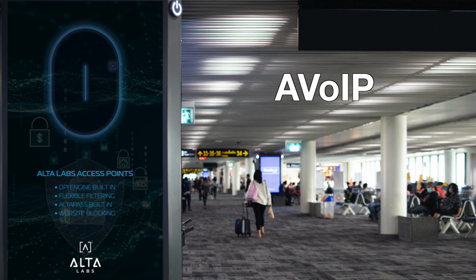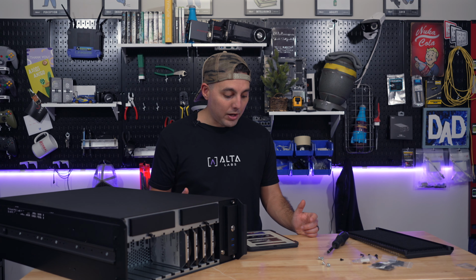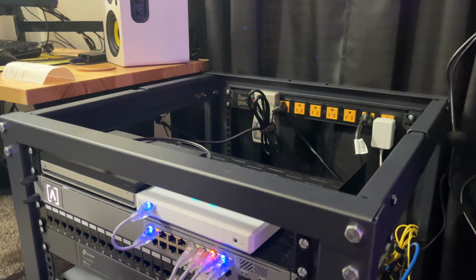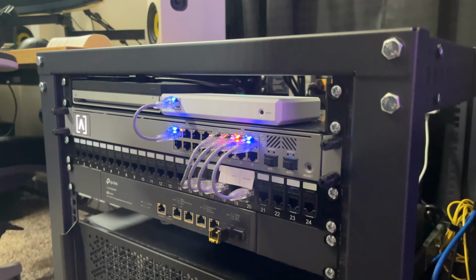Now, they're also releasing something called AVoIP. I don't know what this is. I've never used it. So this could be something interesting for people who know what that is, but they don't really go into too many details. It just says utilize the router wherever you need AVoIP applications. Okay, cool. Easy enough. And of course, it's going to be easily integratable into our Alta Labs ecosystem. Obviously, this is one of the key components that Alta Labs has been sitting on.